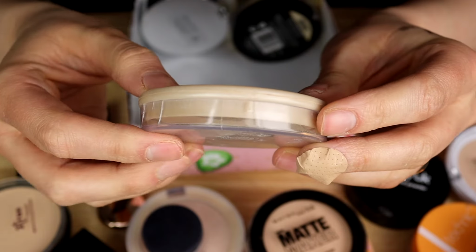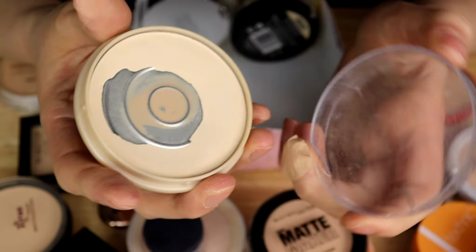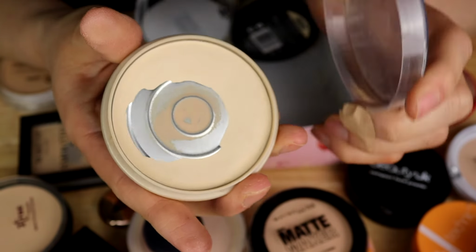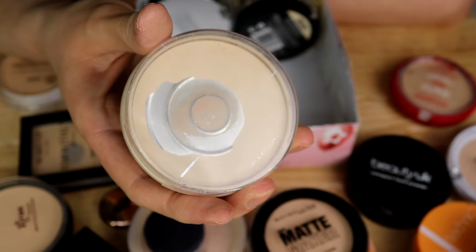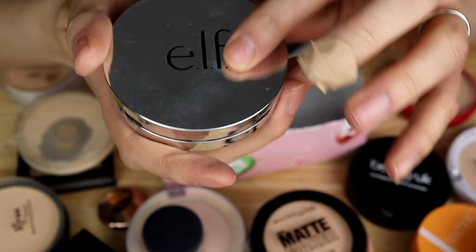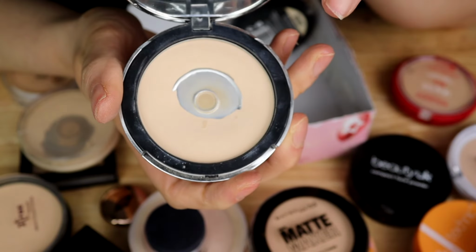The Rimmel Translucent Powder, the good old Stay Matte. Look how old this is. The packaging's breaking and I've hit a dent in it so much. So I'm going to use this up and then I'm going to buy another one. The e.l.f. Finishing Powder in Fair Light. Oh, I've hit a dent in it. I really like this powder, so yeah, I'm keeping this one.